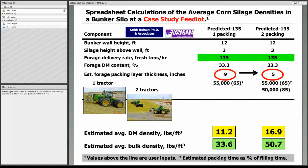We used the bunker density spreadsheets that are published by Holmes and Muck. You can look those up on the Wisconsin Team Forage website. You can email Ruthie and I, and we'll get them to you. If you're at all involved with silage, you need to have these spreadsheets on your PC or your laptop.